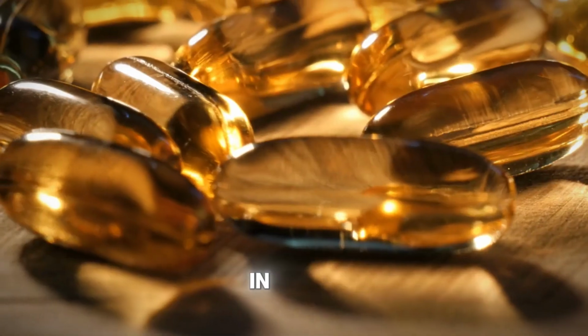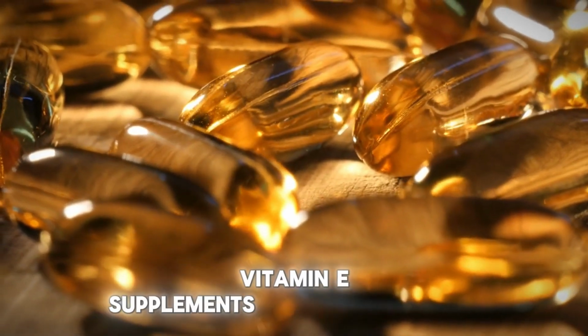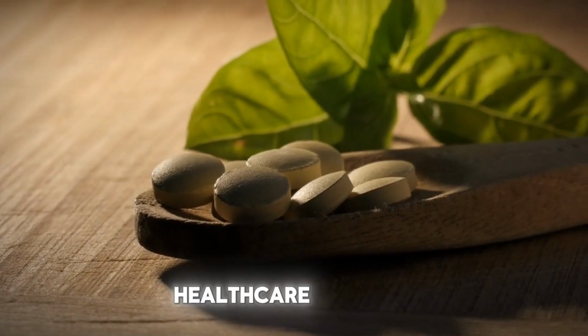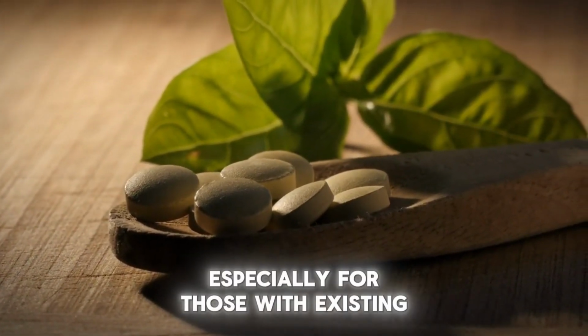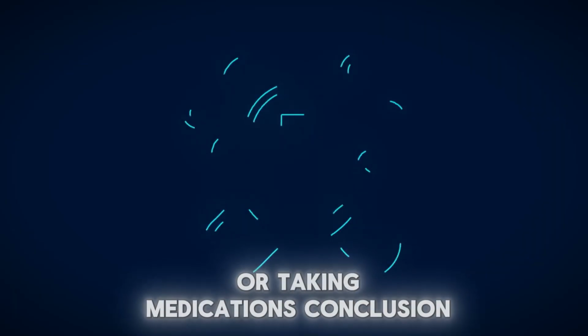Supplementation. In cases where dietary intake may be insufficient, vitamin E supplements can be considered. However, it's essential to consult with a healthcare provider before starting any supplementation regimen, especially for those with existing health conditions or taking medications.